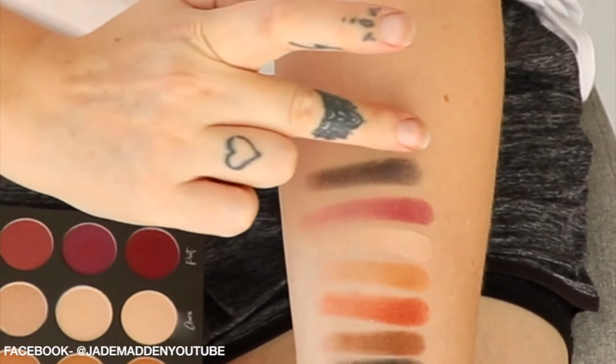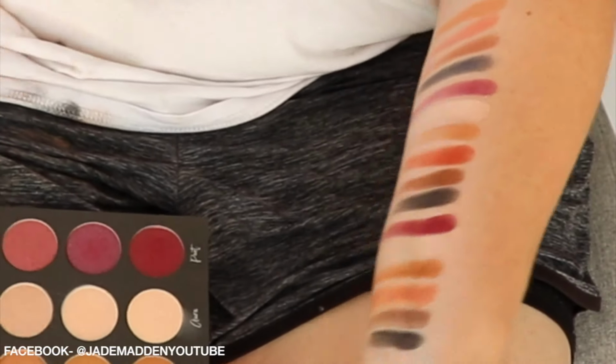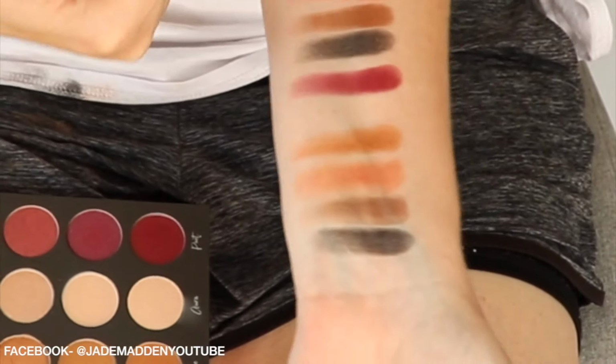All right, now onto Metallic. Memory, Ritual, Story. Wow, Story is beautiful. And Soothe, as well as Aura and Poet. These are stunning. Absolutely beautiful.